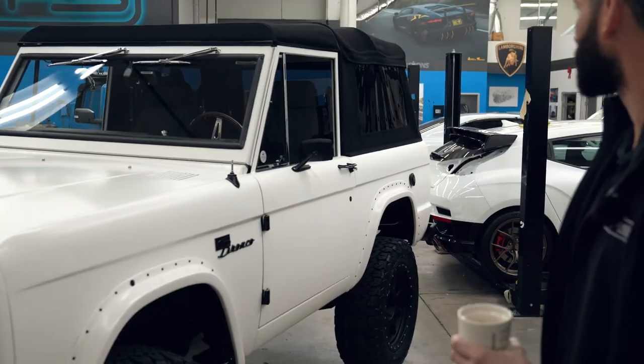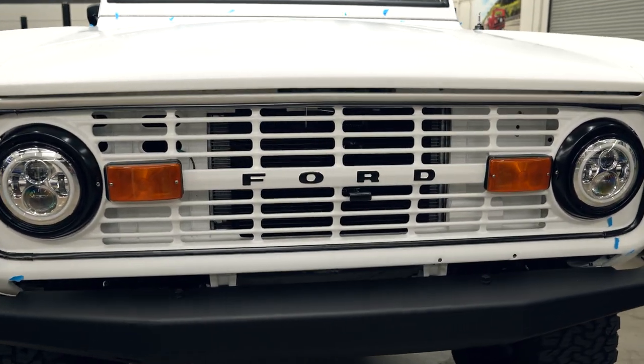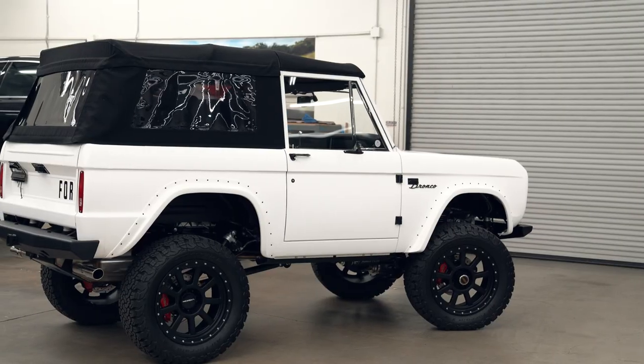This car is, again, a soft top, so when you wanna take that off, you have a convertible feel. And yeah, this car actually also has a stealth clear bra done on as well, so it brings out those body lines as we talked about on the hood side of the car, make it look a little bit more aggressive.